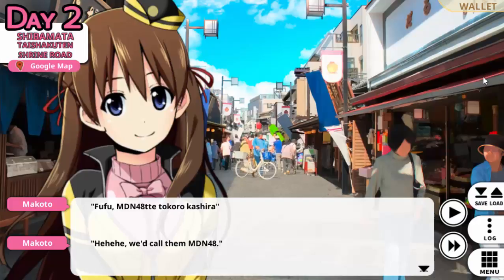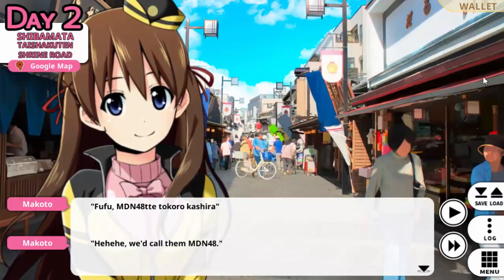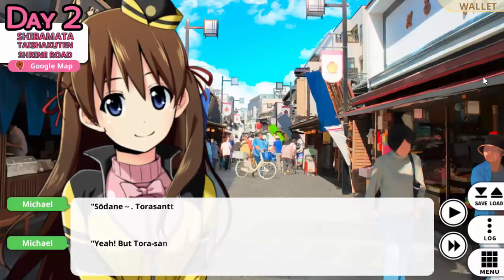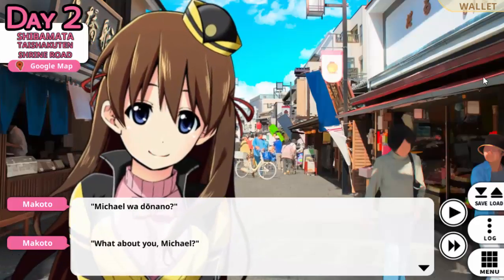Enough to make a modern idol group. We call them MDN48. That's the one odd thing, isn't it? It's like idol group things. What's up with those? I don't know. Yeah, but Torasan sure falls in love easily. What about you, Michael?